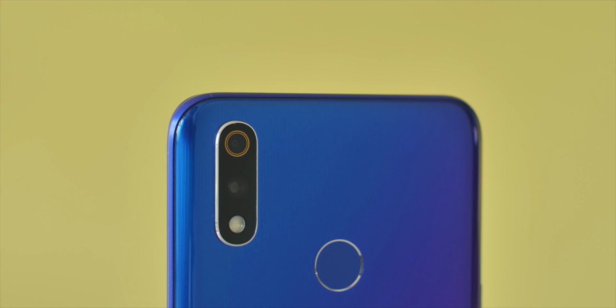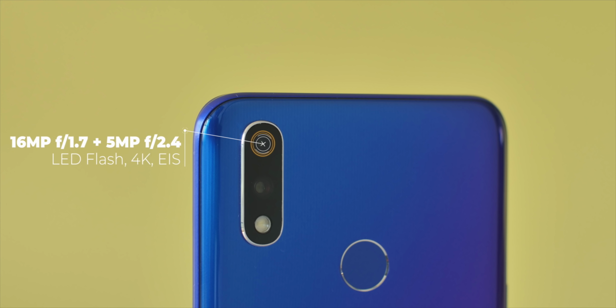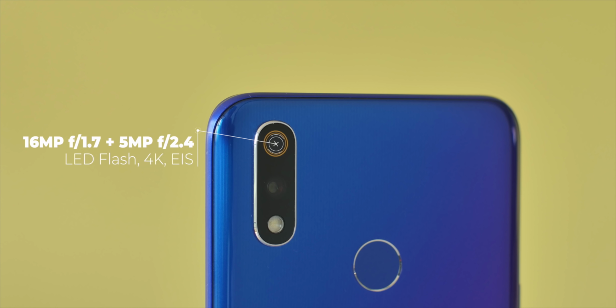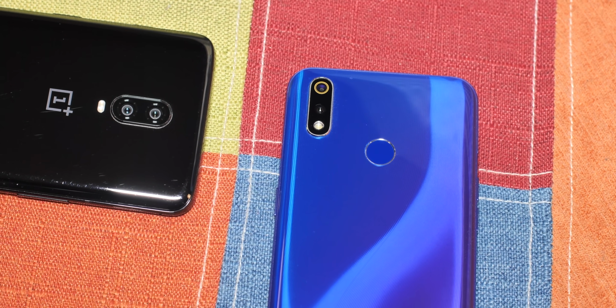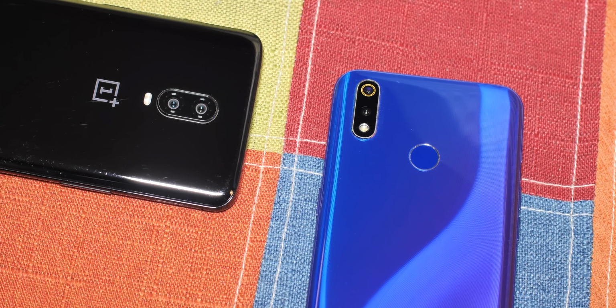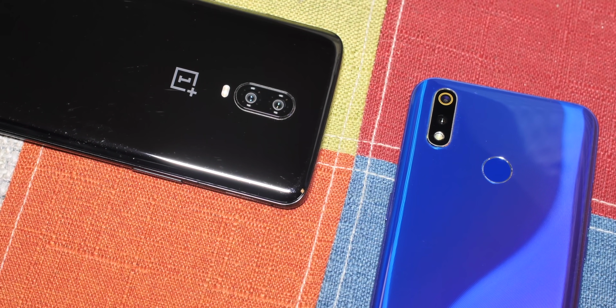Next up, the Realme 3 Pro also brings some major improvements on the camera front. While there's no hyped up 48 megapixel camera here, the Realme 3 Pro has a capable 16 megapixel f1.7 plus 5 megapixel f2.4 dual camera setup. Now I say capable because the primary sensor here is the same high-end Sony IMX519 sensor as the OnePlus 6T.